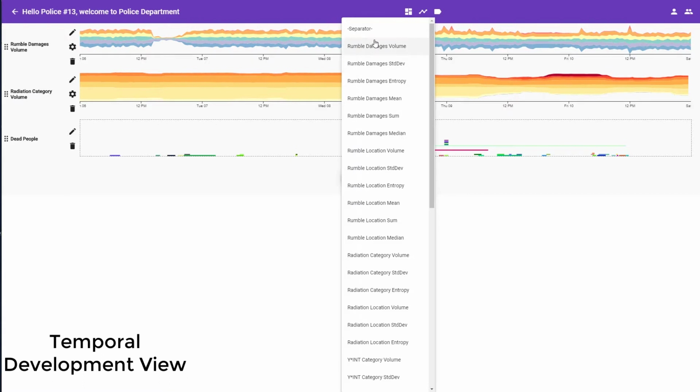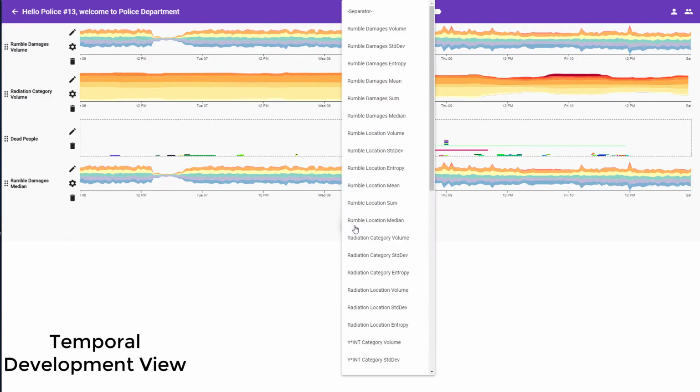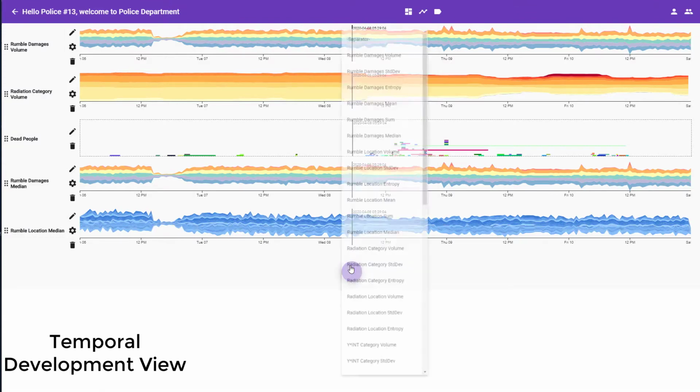First, NEAT integrates damage reports of the Rumble app. Second, radiation measurements of both stationary and mobile sensors are available. Y-int microblog entries form the third data source. For each data type, a stream graph can be created and shifted for better comparison. A global time indicator helps further.